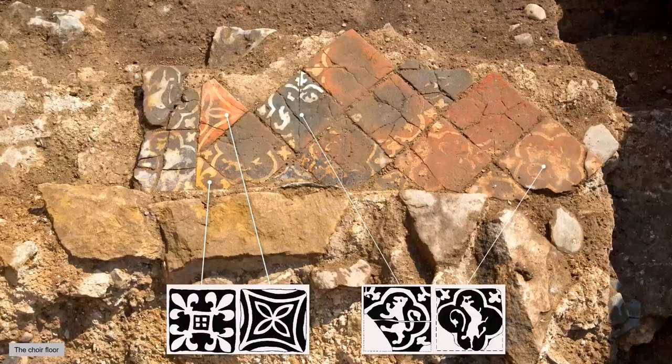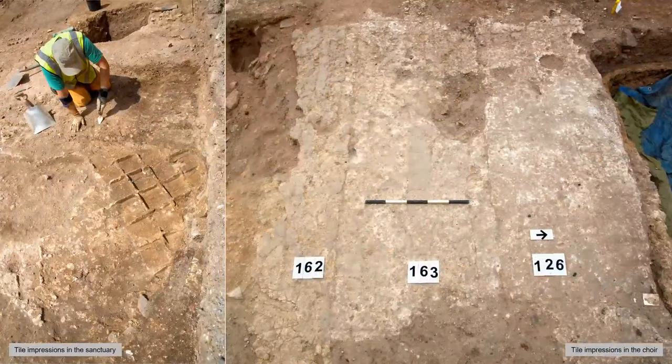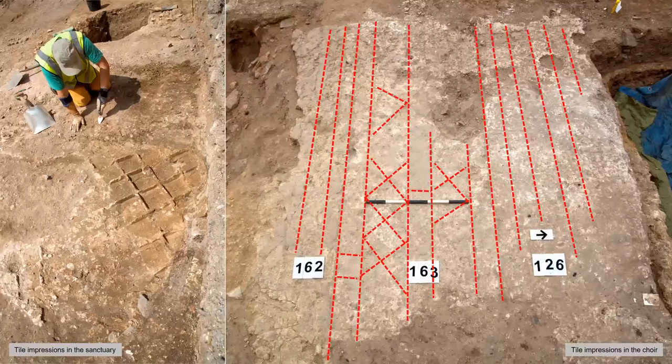So we can take that evidence again, and elsewhere in the choir we have the bedding for the tiles surviving. In the right light, which this photograph was not taken in, you can get the impressions of the tiles from the floor, so you can see the parallel lines here. With enough shadow on it you actually see something changing, and within those parallel lines there are diagonal tiles as well. Step up into the sanctuary of the church and something changes again. You get a much bigger tile impression for a much bigger type of floor tile as well.